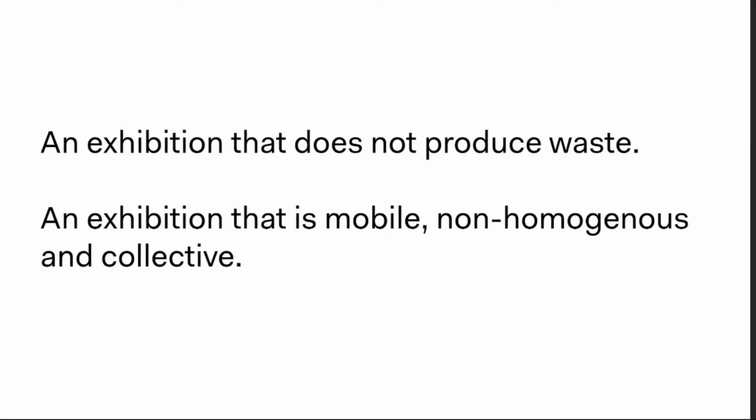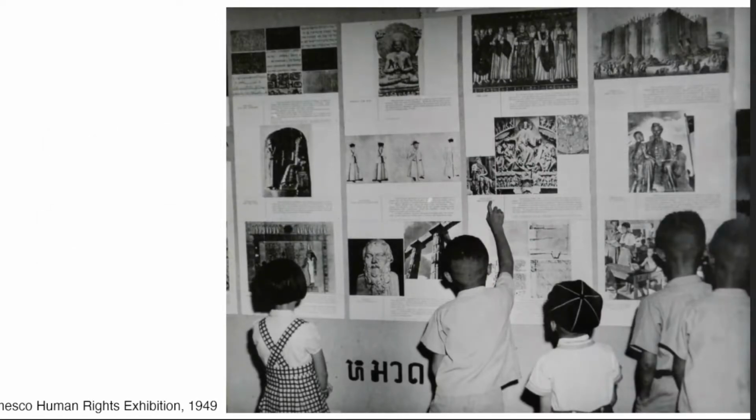So in making an exhibition like this, we're faced with the question of, we don't want to make an exhibition that produces waste. In general, we like to make exhibitions with Space Caviar that are mobile, that are modular, that can be transported really easily, and that can be collectively added to. So this produces exactly that.